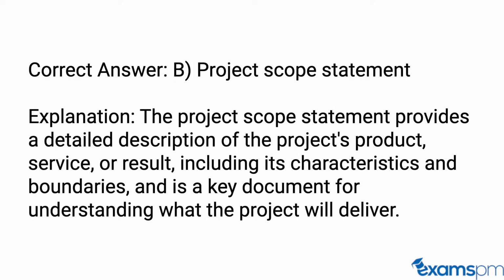Correct answer. B. Project scope statement. Explanation. The project scope statement provides a detailed description of the project's product, service, or result, including its characteristics and boundaries, and is a key document for understanding what the project will deliver.